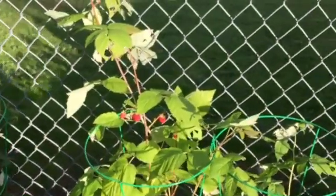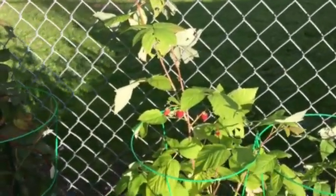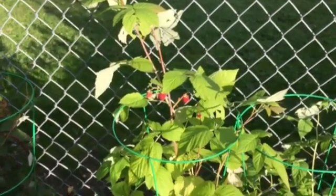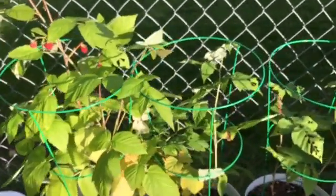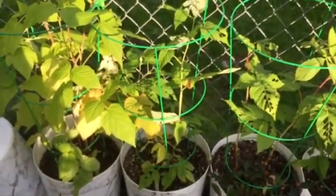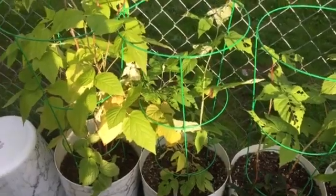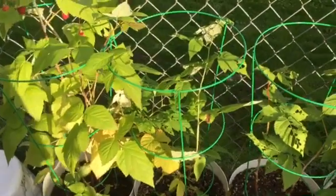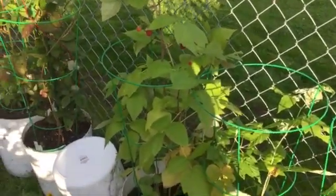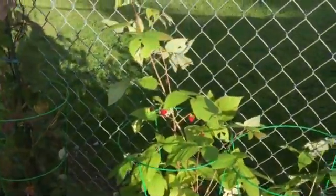Ripening up. Generally it ripens earlier in the season. This is the first time that this one has actually ripened for me this late in the season. So there's that. But I did get the Heritage, I'm wanting to say, this year. And that was ripening just a few weeks ago too. So that is really, really encouraging and really exciting to see. Especially this late in the season.